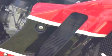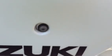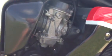Oil has been changed recently, just this riding season, 10W-40 Yamalube. It does have the best carbs of the 750 years, 38 millimeters.